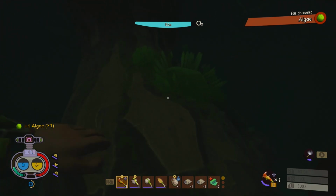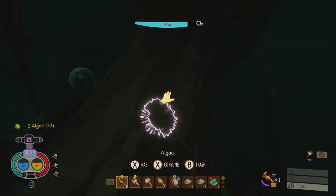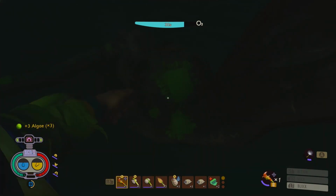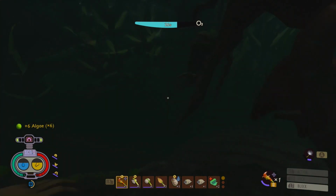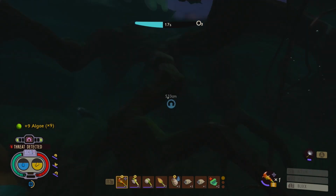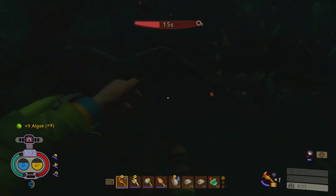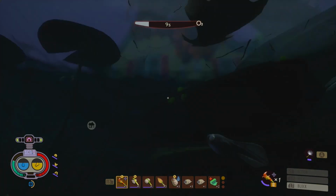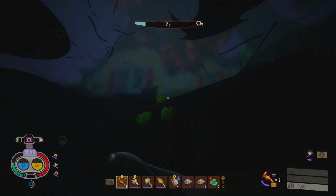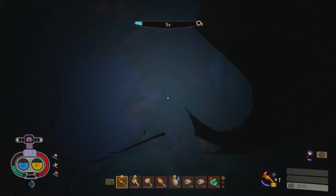I found algae. There's just some green stuff on the wood. I'm picking algae. I'm going to get a load just in case it's any good. Yeah, it's probably a good bet actually. Ooh, I hear noises next to me. It's quite more creepy when it gets dark. There's an underwater spider. I'm going to go back in and need this for later.